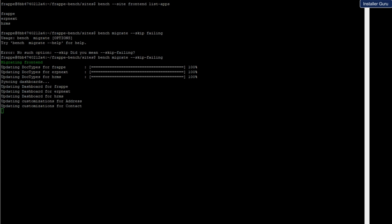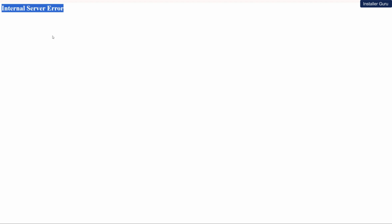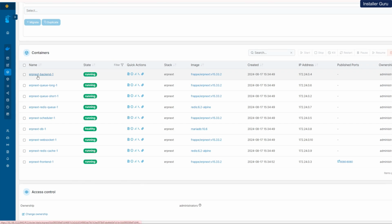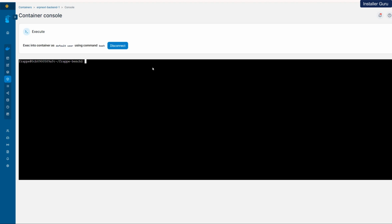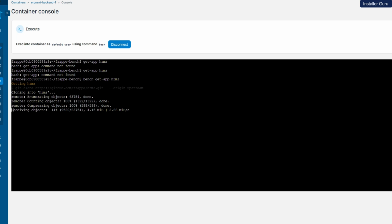We have now successfully installed the HRMS app into the front-end site, but we also need to install it on our back-end site to avoid the internal server error. You can run this command directly in the Docker terminal, like I have Portainer installed in my environment. So we will run the command in the back-end container terminal.